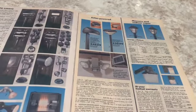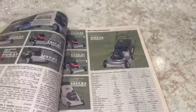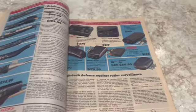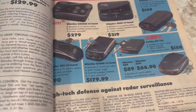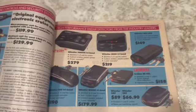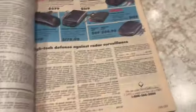I think this one, yeah, look at this. There's like lighting, outdoor lighting. This one has some more. The mowers are in this one. I mean, like running boards, you name it, it's in here. What is this? I don't even know what this is. Oh, radar detectors. I used to have one of these. Wow. Okay. Anyways, sold this one for $24.99.